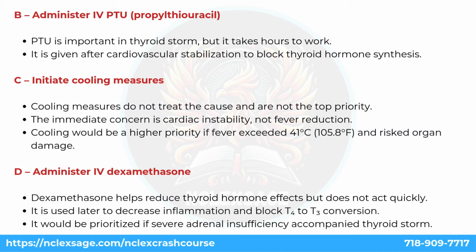Option C. While hyperthermia is common in thyroid storm, it is not the most life-threatening issue. Cooling measures do not fix the underlying cause and only provide symptomatic relief. Uncontrolled tachycardia and high-output heart failure are the immediate life-threatening concerns. Cooling measures should be initiated after cardiovascular stabilization. Cooling would be a higher priority if the patient had a critically high fever above 41 degrees Celsius or 105.8 degrees Fahrenheit that risked organ damage.